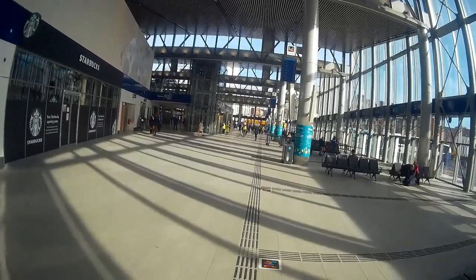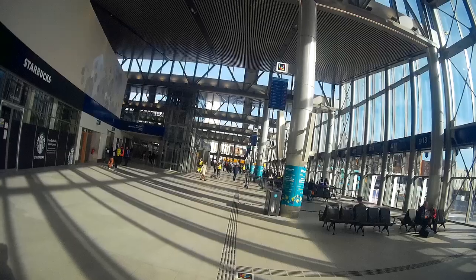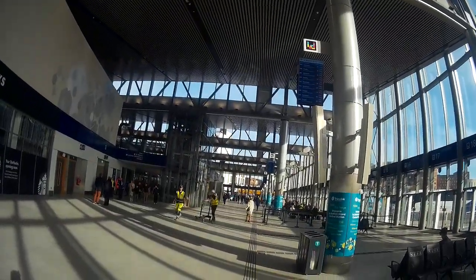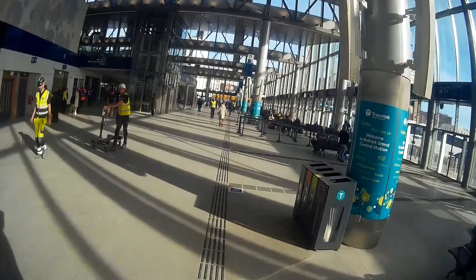So walking from bus bay 20 at Grand Central Station towards the rail platforms, underfoot is 5-line Tactile, and on my right here is bus bay 19. Up in the air are the departure screens, and they now have Navilens codes. Underfoot here at every junction.